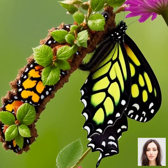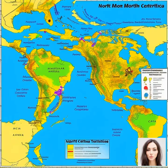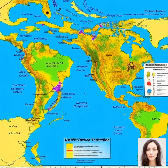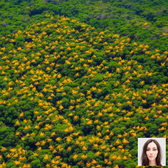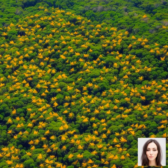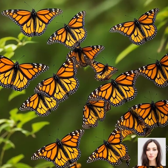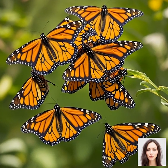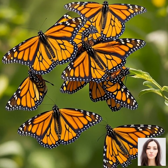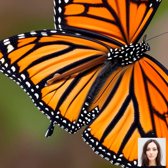Firstly, temperature plays a significant role in triggering the start of monarch migration. As the days get shorter and temperatures begin to drop in late summer and early fall, the monarch's reproductive instincts are suppressed, and they enter a state called reproductive diapause. This physiological change allows them to conserve energy for the long journey ahead and focus on the search for suitable overwintering sites.